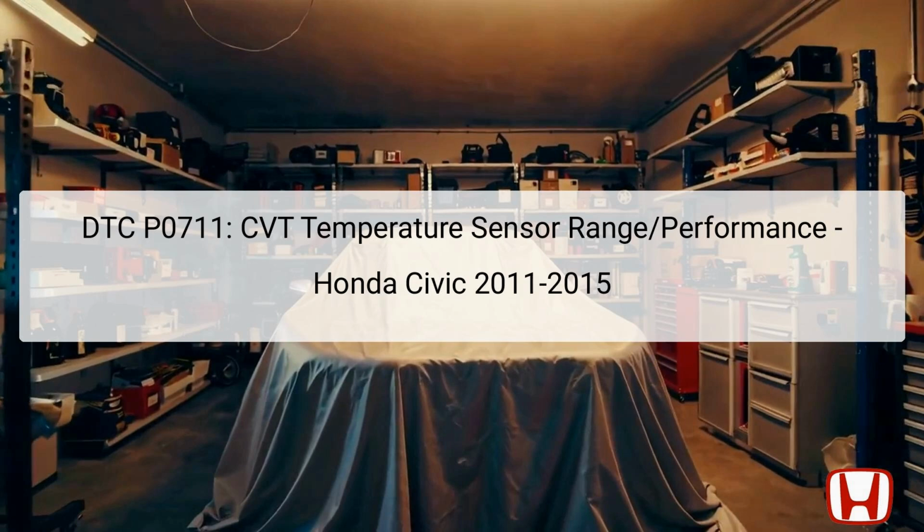A failure in this sensor or its circuit might lead to an inaccurate temperature reading, which can adversely affect transmission functionality and overall vehicle operation. This DTC reinforces the importance of proper electronic circuits as the root cause of the problem, dismissing any mechanical failure within the transmission itself. Thus, understanding the role and functionality of the CVT temperature sensor is key in resolving this issue effectively, as the temperature sensor plays a central role in regulating the operation of the CVT.